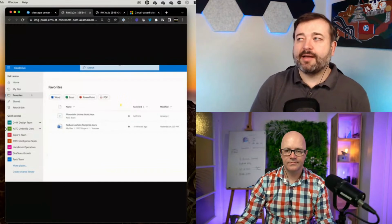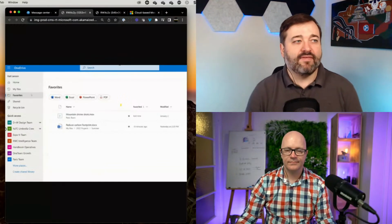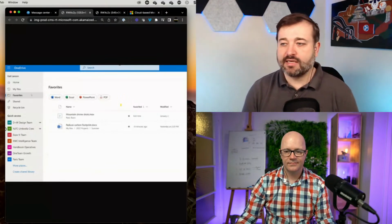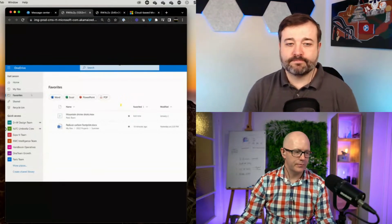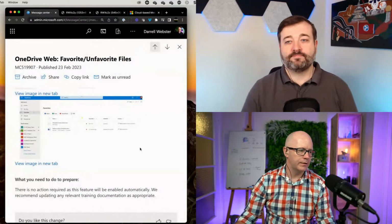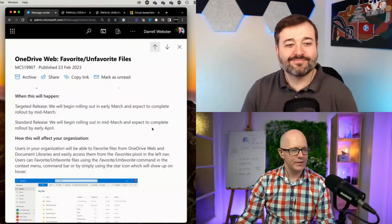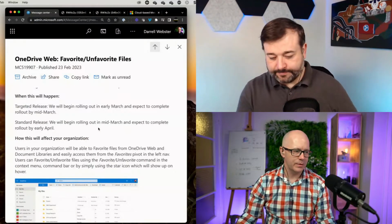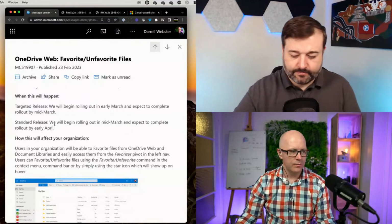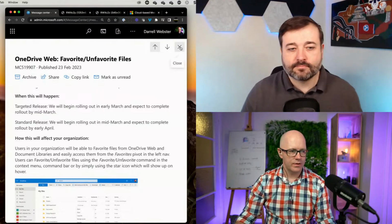I agree with you that I like this, and hopefully it'll be in all the experiences, and that'll be great. But I think folders is a big thing here that I would like to see. Fair call. It's a start. So when is this coming? This initial release of favorites to OneDrive is coming out mid-March, expect to be completed early April for standard release. If you're in targeted release, early March, expect to be completed mid-March. And there's your marching orders.